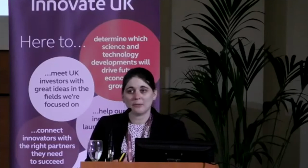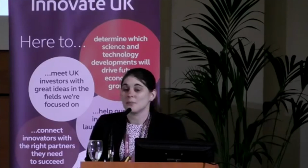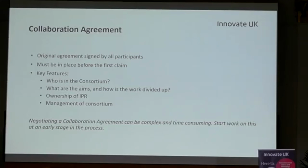If you are working in a collaboration, start thinking about your collaboration agreement early on in the process, as this is something that can hold projects up from starting. So make sure you talk about that with your partners and get that in place and ready to go for if you're successful. We don't need to be involved in that, but we need to see that you've got one and that it's been signed by everybody.